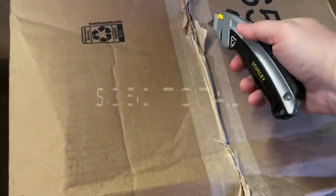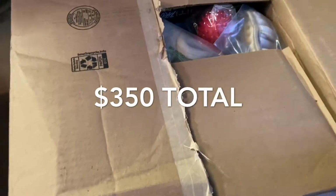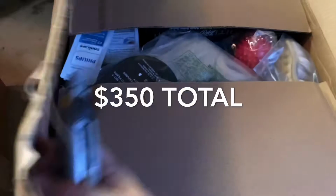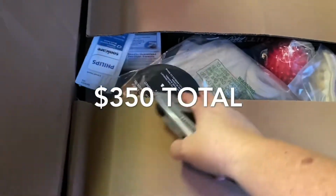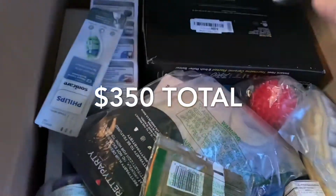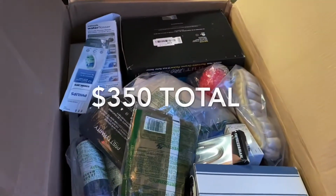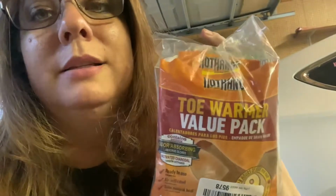This box is already open. Let's just start with this one. This is a general merchandise pallet. The retail value is about $2,200, and I'll tell you what I paid for it in a little bit. This is box 1. Okay, so the first thing I have are toe warmer value packs.